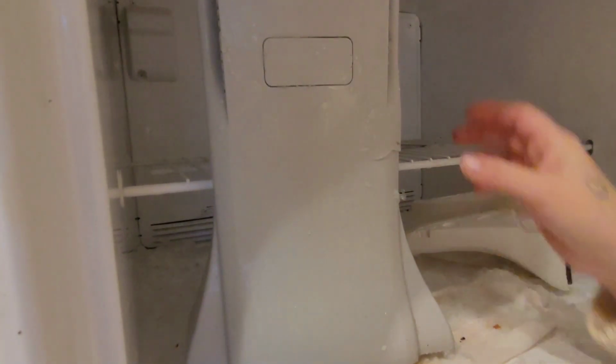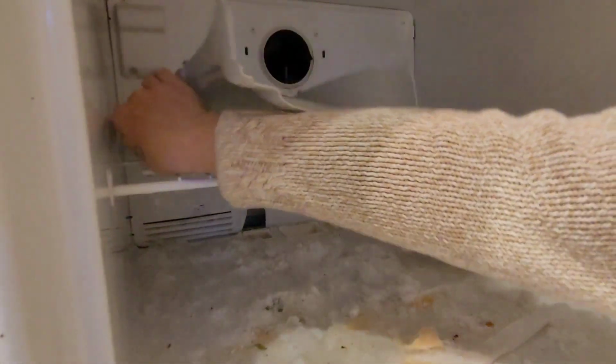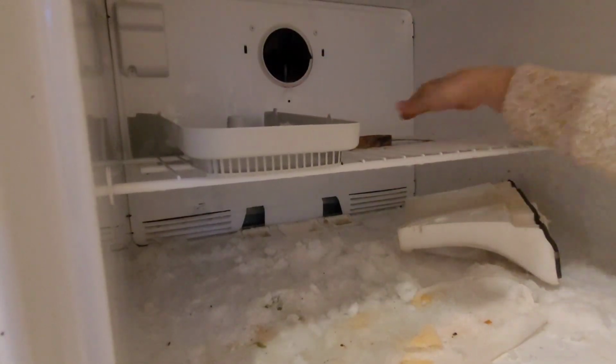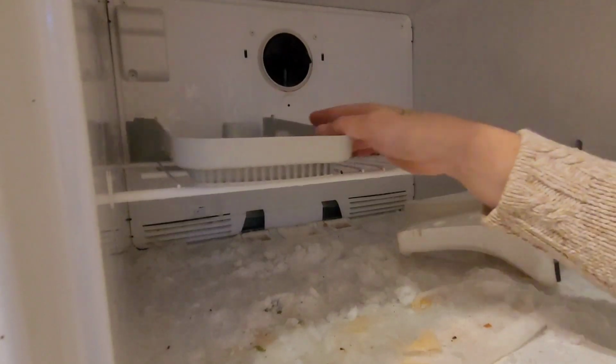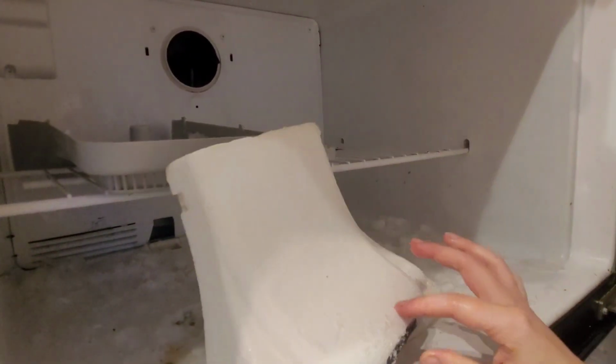Okay, so I just pulled this off, and this was the back of my freezer, because I can't get this shelf out. I tried. It's wobbly and loose, yes, but I can't get it out. So this piece goes on the bottom back here, and it was stuck against it, and I honestly thought it didn't come off.